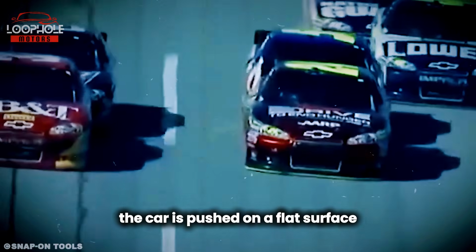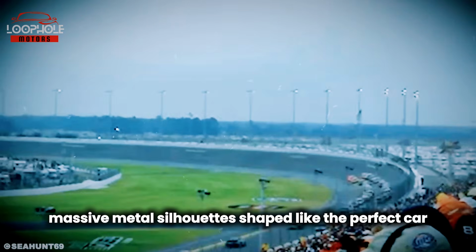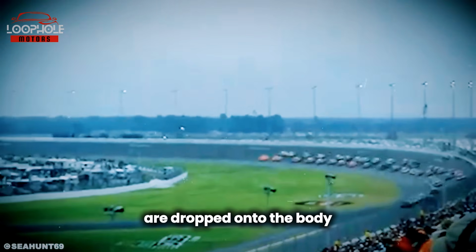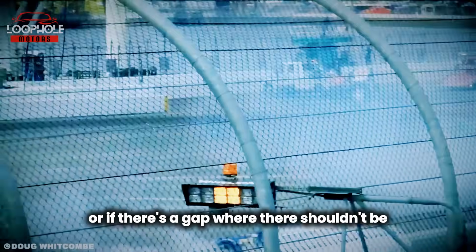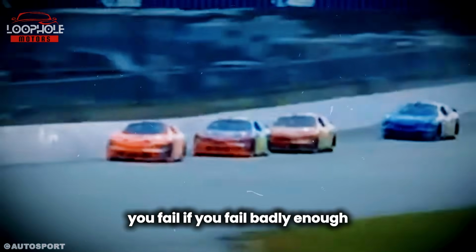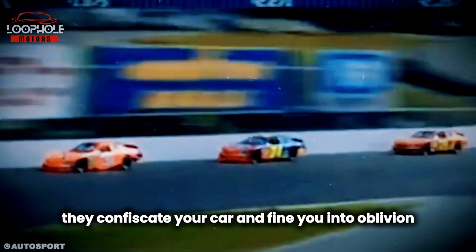The car is pushed on a flat surface plate. Templates, massive metal silhouettes shaped like the perfect car, are dropped onto the body. If the template touches metal where it shouldn't, or if there's a gap where there shouldn't be, you fail. If you fail badly enough, they confiscate your car and fine you into oblivion.